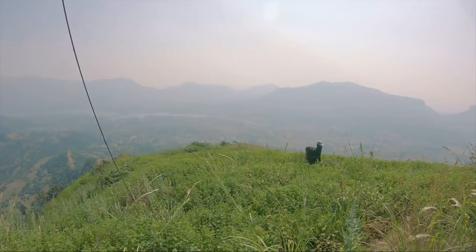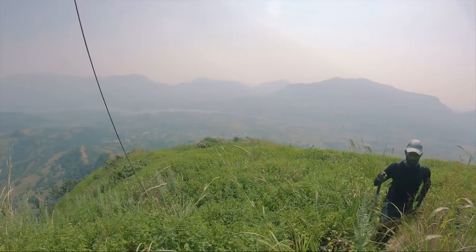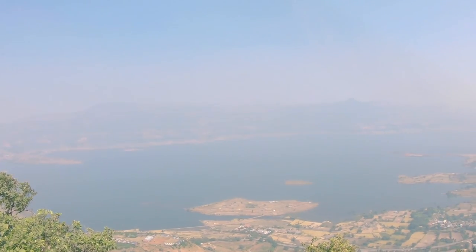Once on the top, you can see breathtaking views of the surrounding forts like Hadsar, Nimgiri, Jivdhan and so forth, as well as the Pimpalgaujok dam surrounding Sindola on three sides.